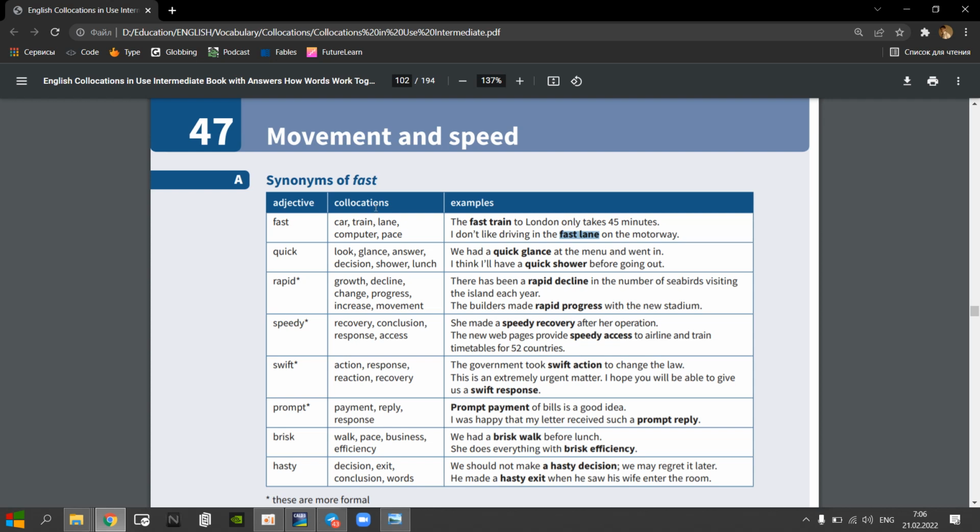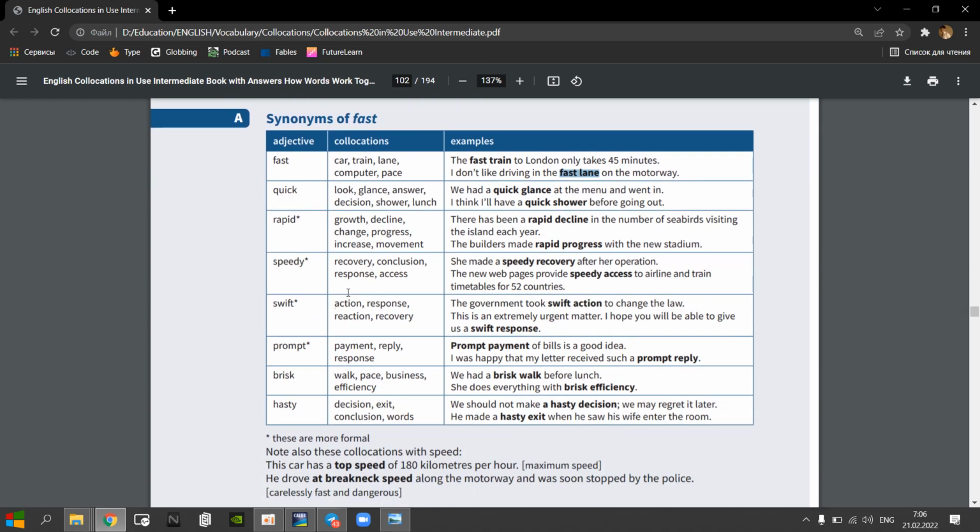And quick, we usually use with words like look, glance, answer, decision, shower, lunch. For example, we had a quick glance at the menu and went in. We just look at it for a few seconds, a short time, and then we enter the restaurant because we like the menu, right? I think I'll have a quick shower before going. So we don't say fast shower or fast glance. Understand that.